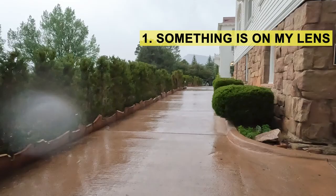At first, I thought maybe something was on my lens, but I realized that if it were on my lens, it would stay in the same spot, or at least stay in frame while I was moving around, but it went off frame and it moved out of the one position into multiple positions. So, based on that, I concluded that it was not a raindrop or something on the lens.